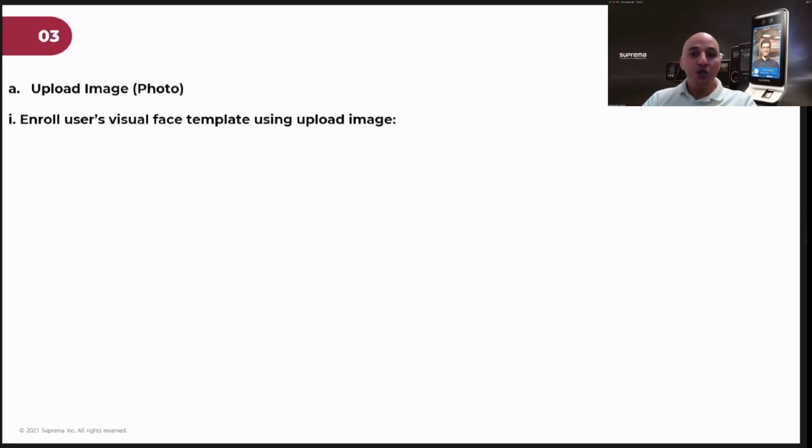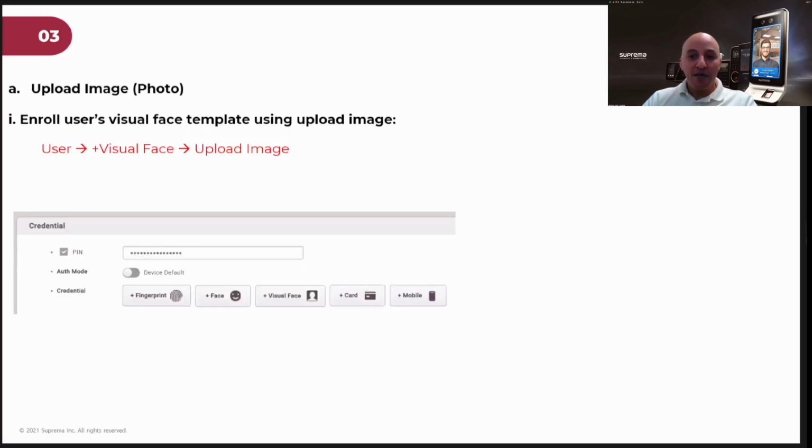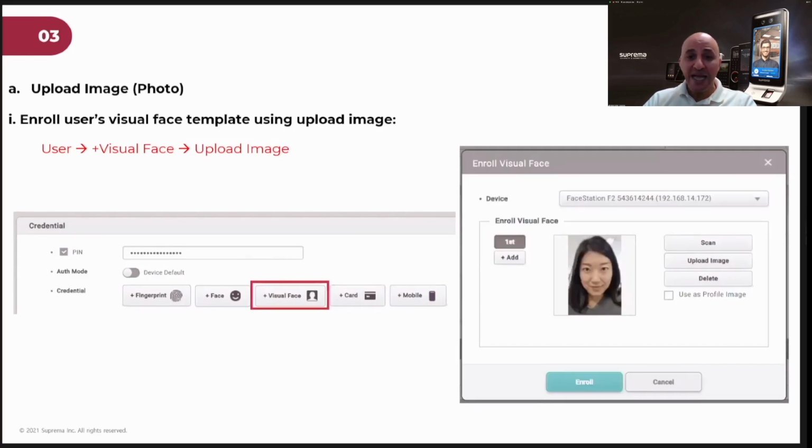So to enroll a user using this photo saved on the server, which means that the user does not require to stand in front of the device to enroll his visual face template, we need to go to the user menu, add or modify an existing user. Then we go to the credential part. Then we click on plus visual face, and then we click first face to add. Then we click upload image and choose the image file from your local server. And I would like to remind you that the resolution now is 1280 by 1280 pixels, and the maximum size is 10 megabytes.